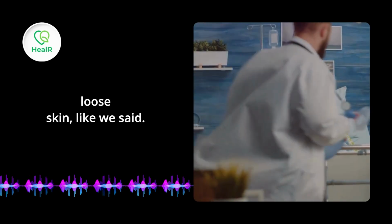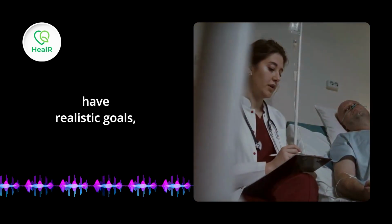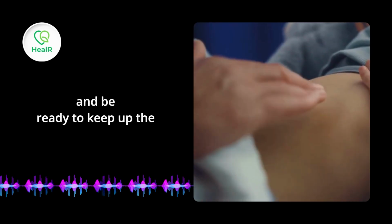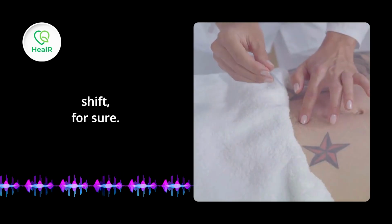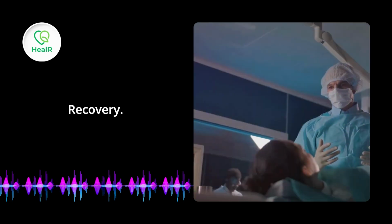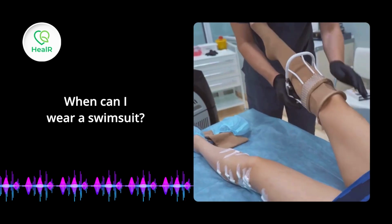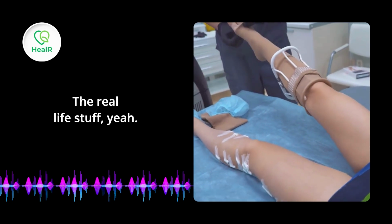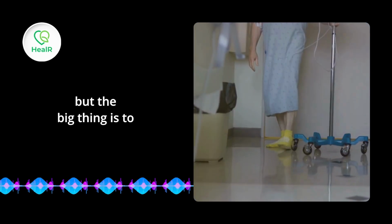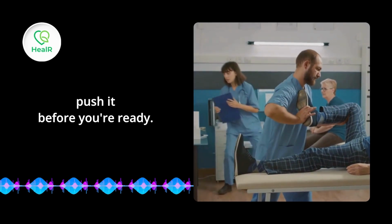It's not just about loose skin, like we said. Right. You got to be healthy overall, have realistic goals, and be ready to keep up the work afterward. It's a lifestyle shift, for sure. Totally. They also get a lot of questions about the timeline. Recovery. Yeah, like, when can I go back to the gym? When can I wear a swimsuit? The important stuff. The real life stuff, yeah. And it sounds like it varies, but the big thing is to listen to your doctor. Always good advice. Don't push it before you're ready.